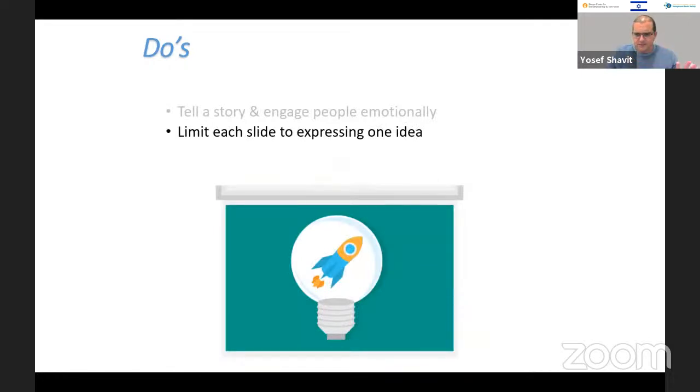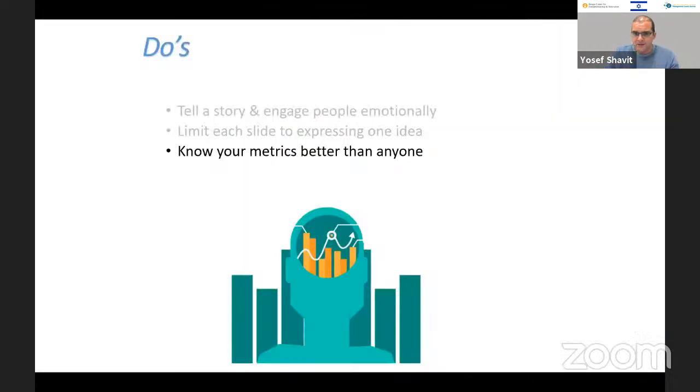Use a lot of slides. Each slide is supposed to talk about one thing. Another thing is you should know the numbers. You should know the problem. Make sure that you understand the problem. If you are trying to help someone who is different from you, you should make sure that you understand what the real problem is, because he thinks differently.